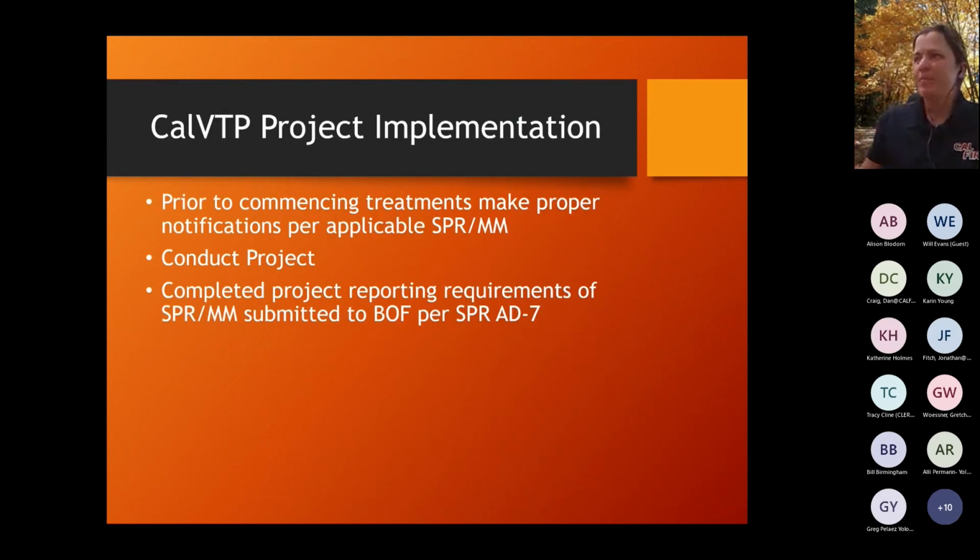So again, like I said, there's the project implementation. So just make sure that prior to commencing your treatments, if there are any notifications that need to occur per applicable SPRs and mitigation measures. So for broadcast burning, there are some requirements that you have to notify the County Board of Supervisors prior to conducting any burns. You'll want to make sure you do that.